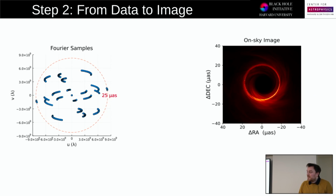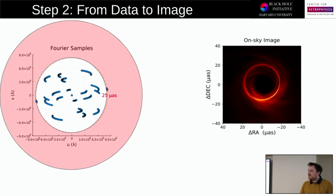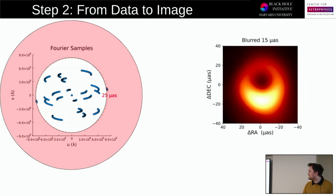On top of that, once we have these Fourier samples, you have to go from this data to an image. This is really hard because, one, we have a limit on how far out in the Fourier domain we can get. This limit is set by the diameter of the Earth. So unless we go to space, this is what we have. So we don't actually see this high, precise, beautiful image. We see some fuzzy version of it just because you don't have Fourier sampling at long baselines.